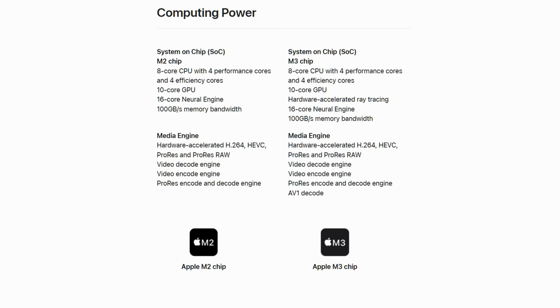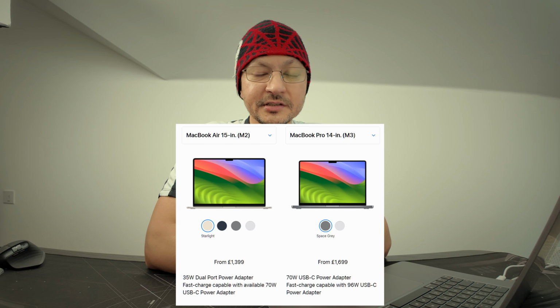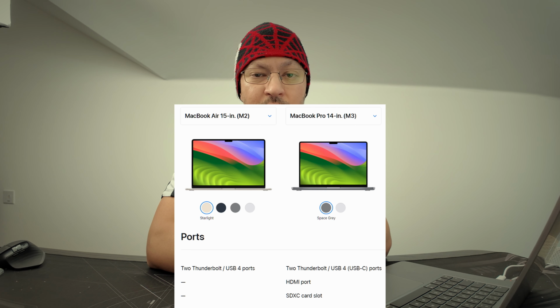For that 100 extra pounds, not only do you get a faster CPU, you get a better display, you get better speakers, you also get a 70-watt charger instead of the 35-watt that you get with the MacBook Air. Not to mention the Thunderbolt ports, the HDMI port, the SD card reader that you don't get on the MacBook Air. So, wow, this is really close now because obviously the MacBook Air is for extreme portability.